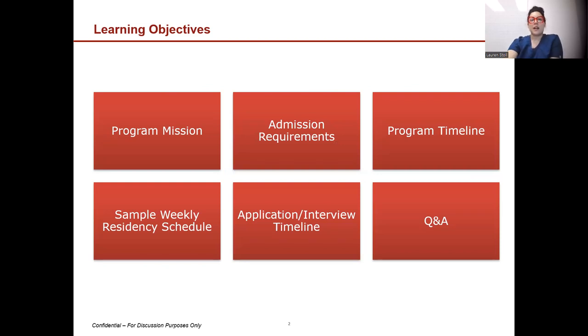Here is what we hope you will get out of this presentation today. We will introduce you to the program mission, admission requirements, program timeline, sample weekly residency schedule, application and interview timelines, and discuss some common themes and questions that have come up from prospective candidates.